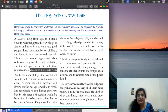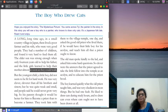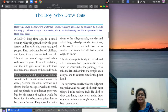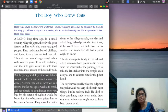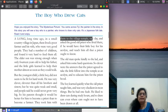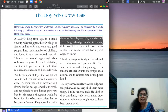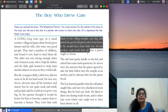Okay, can you get the idea of this family? All these 5 or 6 or 10 children and the poor father and mother. But the youngest child, a little boy, did not seem to be fit for hard work. He was very clever, cleverer than all his brothers and sisters. But he was quite weak and small. And people said he could never grow very big. So his parents thought it would be better for him to become a priest than to become a farmer. They took him with them to the village temple one day and asked the good old priest who lived there if he would have their little boy for his acolyte and teach him all that a priest ought to know.